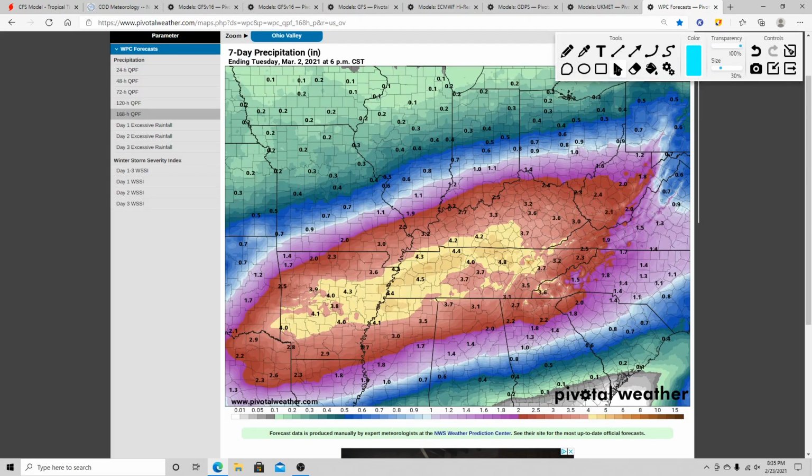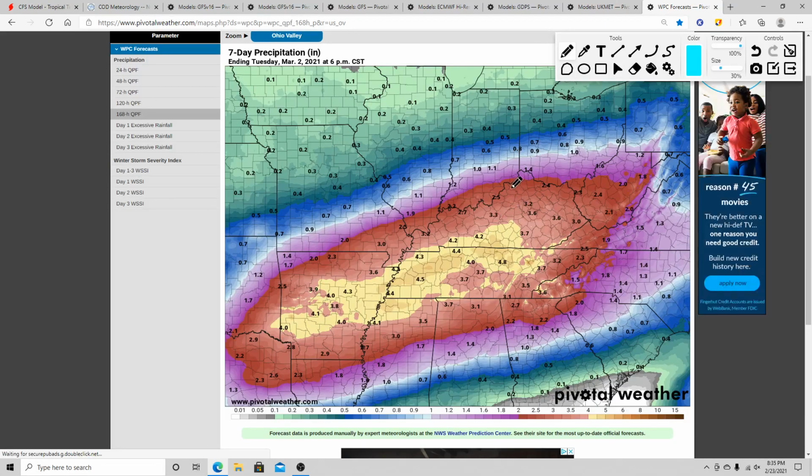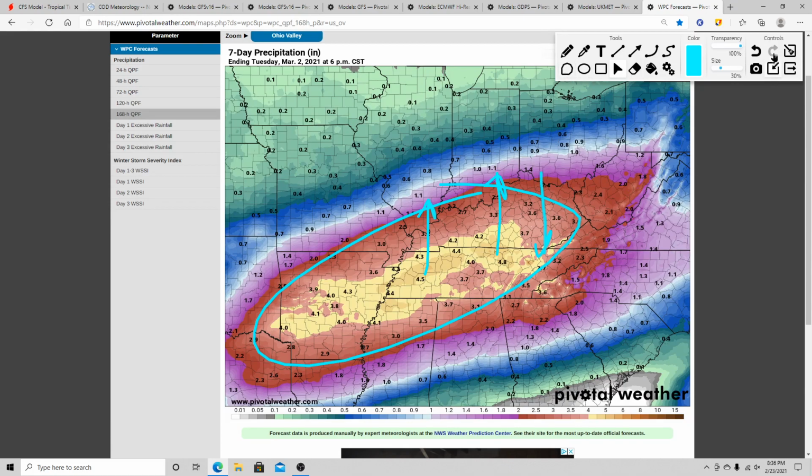And this is kind of happening in just 3 days for some of these places. And some things may change with this setup here. We'll probably have another update on this sometime this week. But this is definitely something we're going to have to watch very closely here. And I do agree with the Weather Prediction Center. We definitely have to watch the trends very closely here, to see if the models trend a little further north or a little further south. I think the models are going to trend a little further north with this setup.